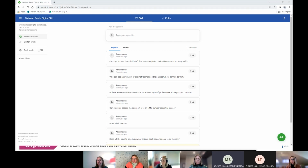I'll start by answering, and then I will also hand over to Stacey for this one. So the skills in the passport absolutely are relevant for students, especially those going into paediatric care. But the passports are designed for those with professional registration. The paediatric passports are designed in that way, but that doesn't mean that people can't access them. Stacey, I'm not sure if that's a question that you've covered previously in other forums and how you'd like to clarify that. No, it hasn't come up before, actually, Lydia.